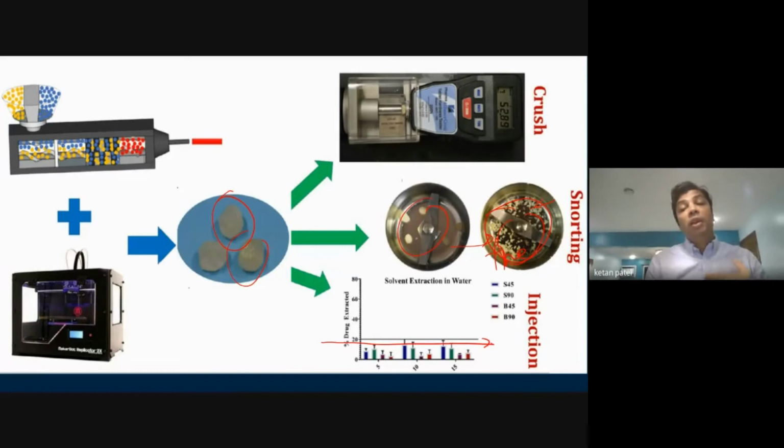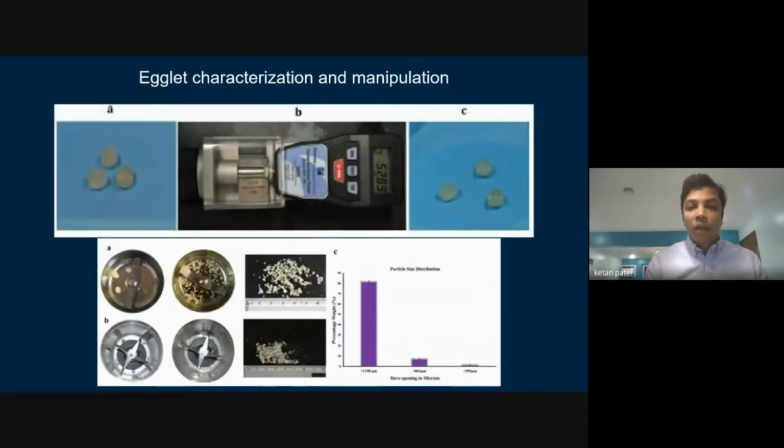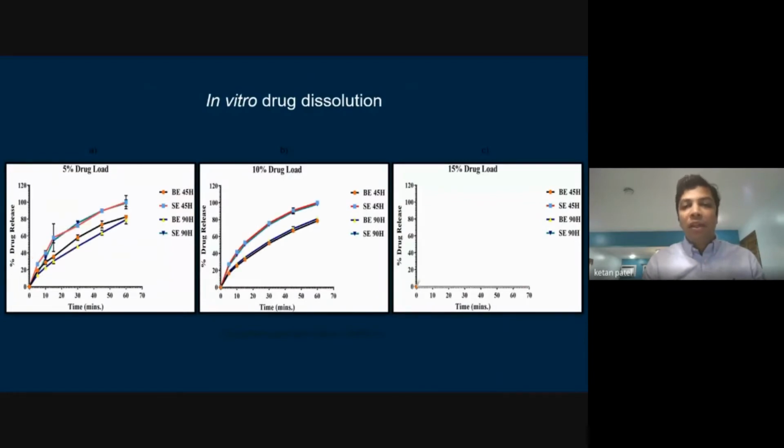The FDA guidance says there should be less than 20% extraction within 5 minutes. You put the tablet in the water, and it should not release the drug, so the abusers cannot extract the drug and inject it into their vein. And we checked, and the result was absolutely fine. So this is one of the technologies we developed. For the drug release profile, with 5%, 10%, and when we reached 15%, we reached our goal of hitting 85% drug release within 30 minutes, to prove it as immediate release.